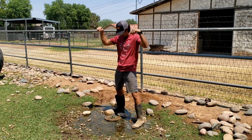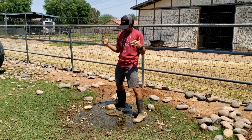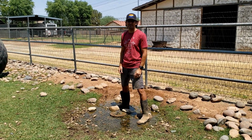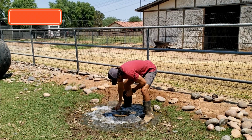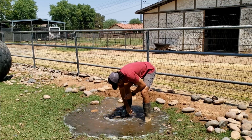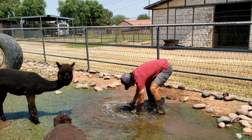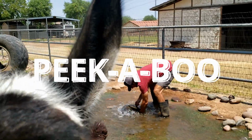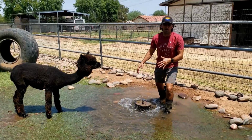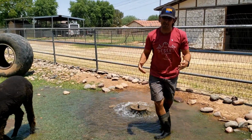Okay, let's let the fun begin. Right here is our irrigation valve. Pretty simple. Just open that thing up and we're gonna have water flooding out into our whole pasture. The reason I leave it on there, some people take it all the way off. I don't want these guys stepping in that hole and breaking the lid.